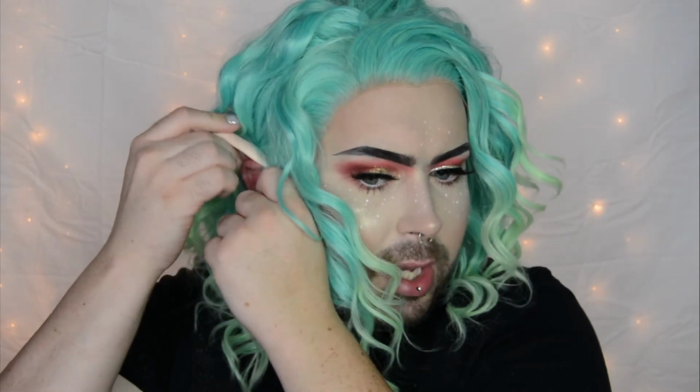I wanted them in a shorter size, but the only size they had was like Spock, and I was not trying to be Spock, but these do the job. This looks cute, right? I'm feeling my fantasy.